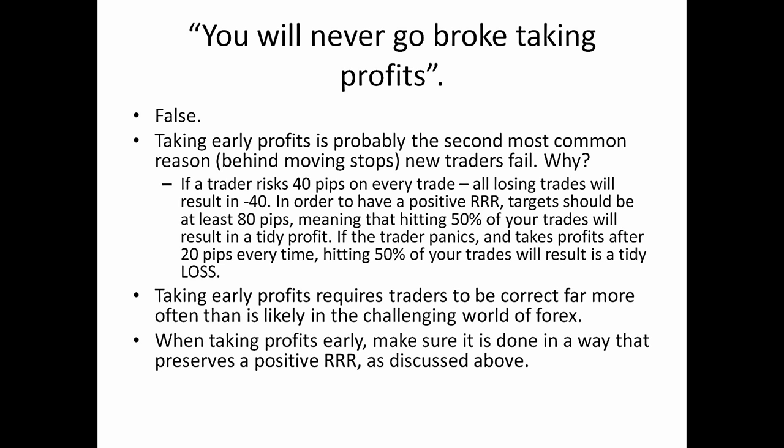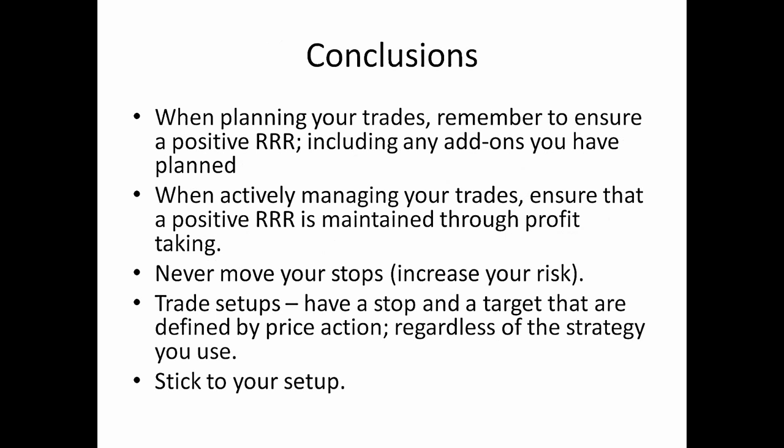It's very hard to be right more than 50 to 55% of the time in this business. That's just the way it is. Markets are unpredictable, they move in sudden and unpredictable ways, and you're going to get stopped out. Preserving a risk-to-reward ratio and not taking your profits early is the only way to be successful. Protecting profits by trailing your stop is one thing, especially if you make sure to preserve the risk-to-reward ratio. Panicking and closing early is a great way to ensure you have a short run as a Forex trader.